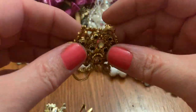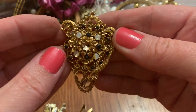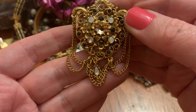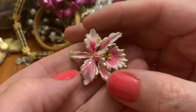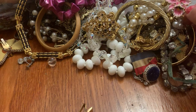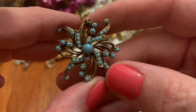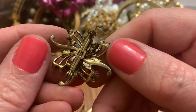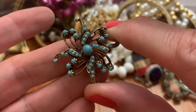Ooh, those two things. This is a pin, a brooch from Florenza. Looks like black stones. One's missing here. These are kind of opaly. An orchid in pink. Pretty. This is beautiful. I think it's only missing one thing here. I love these little blue stones. No name. If I can just find the stuff to replace the ones. So pretty.